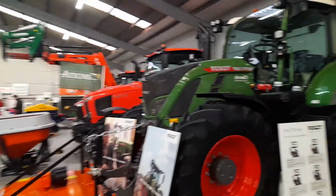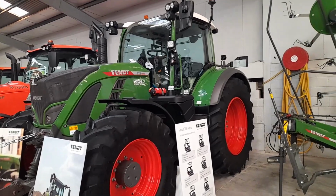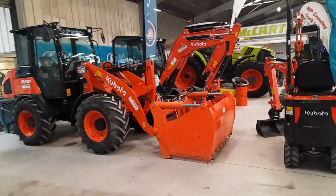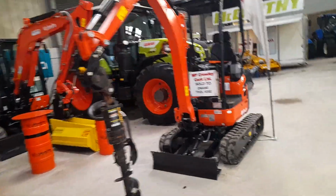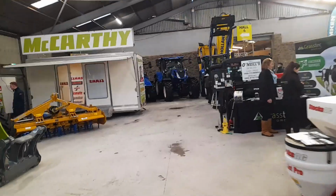Okay, guys, that is a weapon of a thing. What did I say she was? 720 Vario. Cork Farm Machinery Limited. Kubota, I think it's Crowley's. They are, yeah. Crowley's in Cork. And we've Claas, McCarthy's, we've covered all of them already.